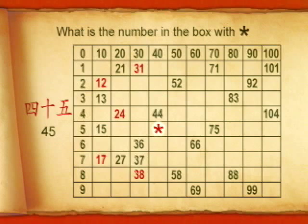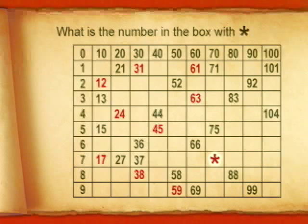45. 很好. Be clear with your tones. Fifth row. What is the answer? 59. Sixth row, first star. What is the answer here? 61. Sixth row, second star. Tell me this one. 63. You are doing well. Seventh row. Now this one. 77. We have a few more to go.